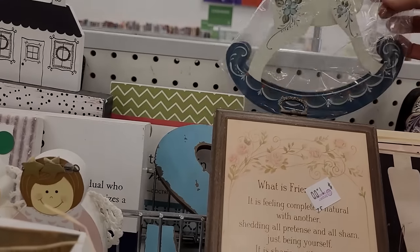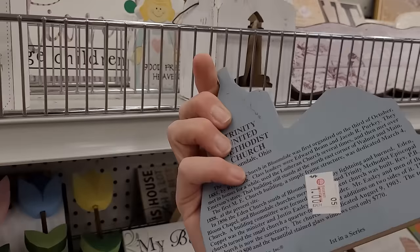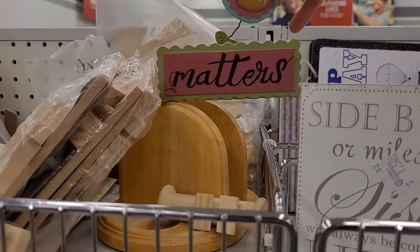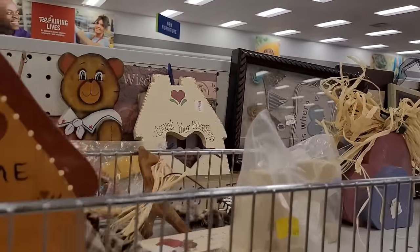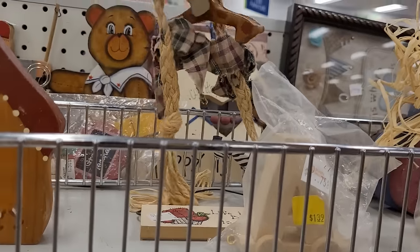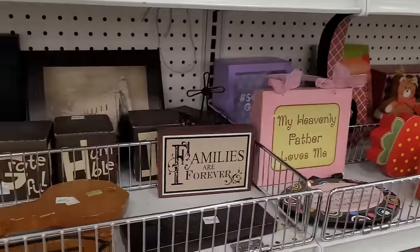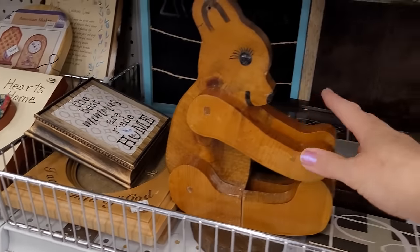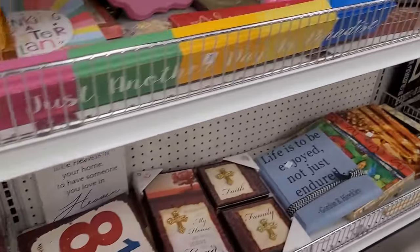More plaques and signs here, little rocking horse. More letters. These were popular at one time, but one of those things that became flooded on eBay, so many available, and when that happens, unfortunately, the selling price gets driven down. So we'll leave that. All sorts of crafty bits here, some animals. Sadly, those are quite damaged and cracked. We'll leave them. Wood block signs. This is quite a fun bear. Look at him, definitely vintage. Lots and lots of wall decor.